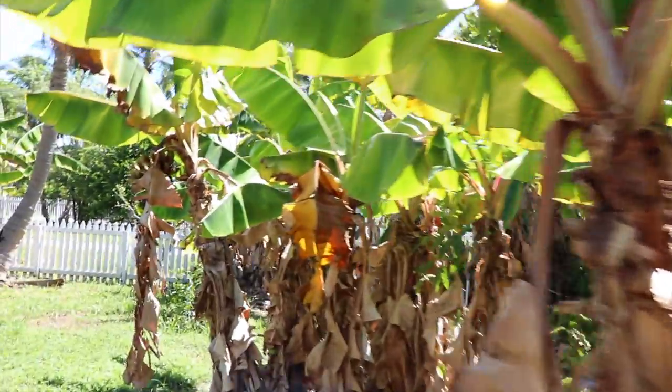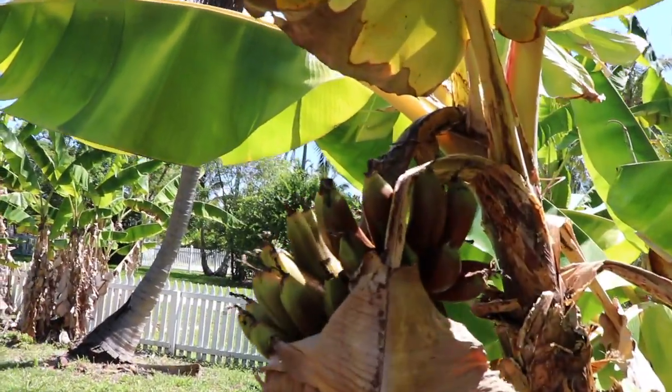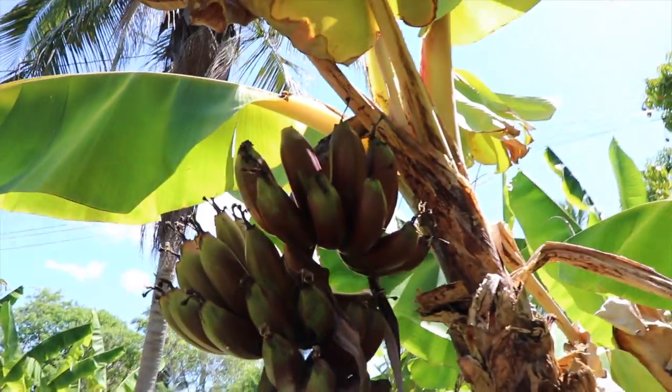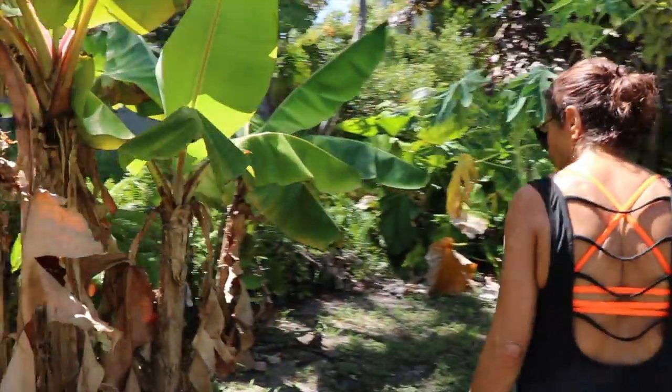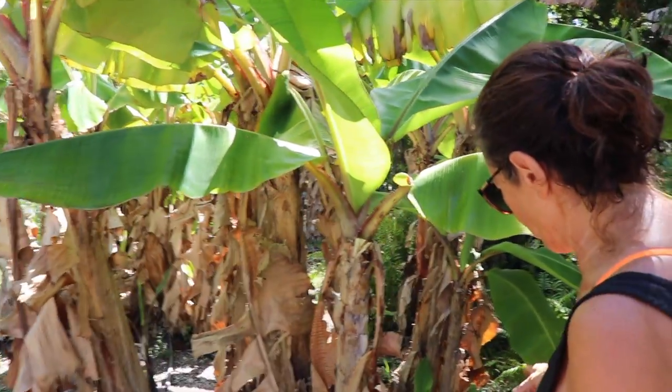So this has been a heavy producing banana for you. Oh, yes. I got like four or five pounds at a time. Wow. All right, beautiful. You want to take a pup? I would love to. Let's find one. Oh, we're getting a pup. Why not? How exciting is that? Do you know which ones will be good?